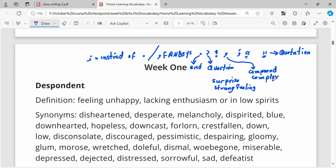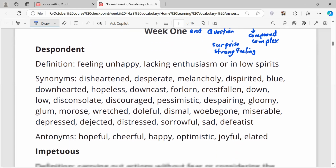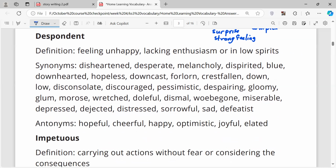Here are the punctuation marks we studied last time. Okay, so let's start with the vocabulary section here. Some strong words you will need to use in your writing. Synonyms. What does synonyms mean? It means similar in meaning. Words that are what? Similar in meaning. And antonyms means the opposite meaning of a word.